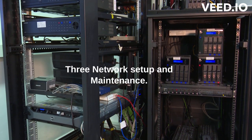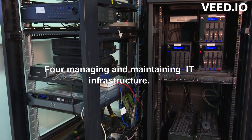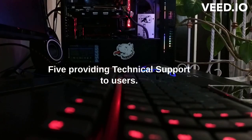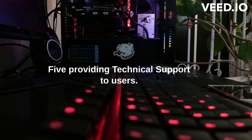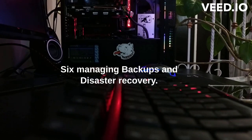3. Network setup and maintenance. 4. Managing and maintaining IT infrastructure. 5. Providing technical support to users. 6. Managing backups and disaster recovery.